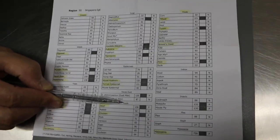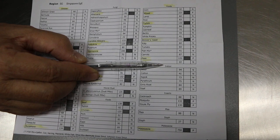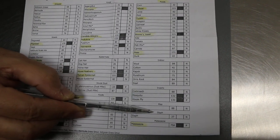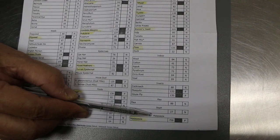foods, indoor, insects, fleas, staphylococcus, and Malassezia. These are yeast.